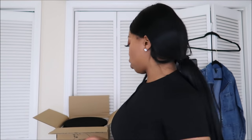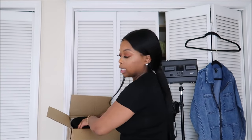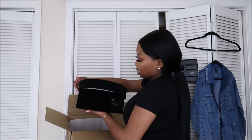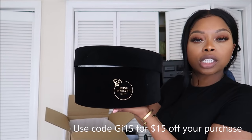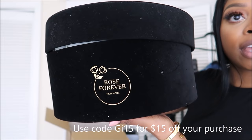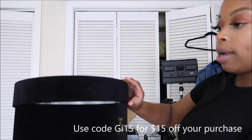Just got home and I had a package at the door. These roses are from Roses Forever, and the company is in New York. So guys, I've been wanting roses like this. Oh my god, guys, first of all, look how gorgeous. It's a black velvet box. Let me come close with the Roses Forever there.